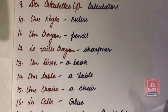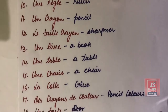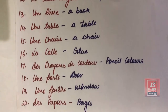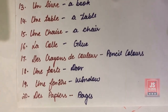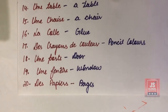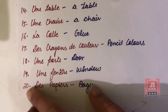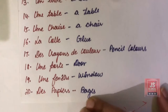Un crayon, that is pencil. Le taille crayon, which means sharpener. Un livre, that is a book. Une table, which means table. Une chaise, means chair. La colle, which is the glue. Next is des crayons de couleur, which means colored pencils. Next is une porte, which means door. And une fenêtre, which means window. Next is des papiers, which means pages. So these were the objects in the classroom.